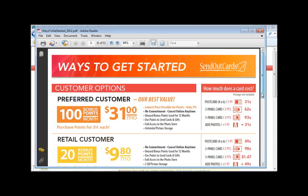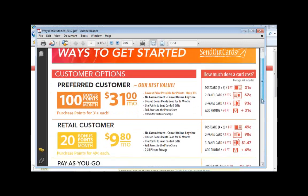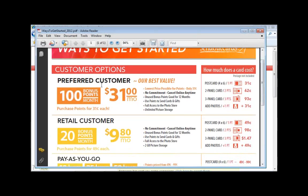So now you have different ways you can purchase your points. There's nothing that's under a contract. The best way and the most cost-effective way, if you're going to send at least several cards a month, would be to do the $31 subscription. That's a monthly subscription, no commitment, no contract, cancel at any time. You cancel your subscription, you still have your account. That gives you 100 points a month, dropped in each month, automatically charges your credit card $31 plus tax, and those points will roll over for an entire year. So you buy 100 points today, they're good until next December 5th, and it's all a rolling year. So that's the most efficient way.